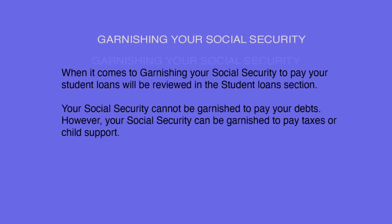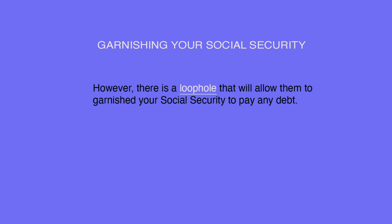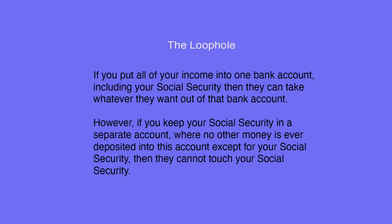Garnishing your Social Security. When it comes to garnishing your Social Security to pay your student loans, that will be reviewed in the student loan section. Your Social Security cannot be garnished to pay your debts. However, your Social Security can be garnished to pay taxes or child support. However, there is a loophole that will allow them to garnish your Social Security to pay any debt.